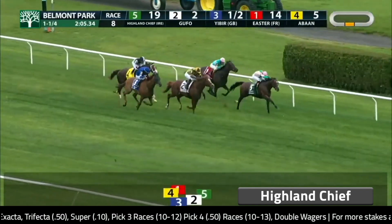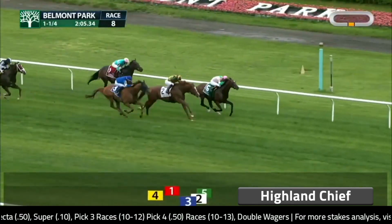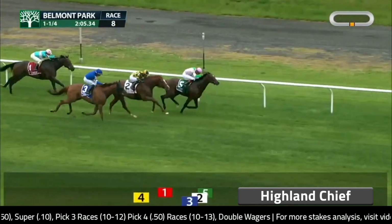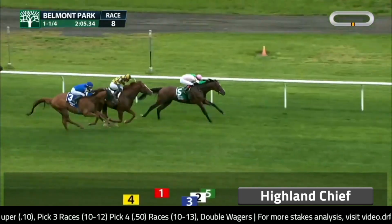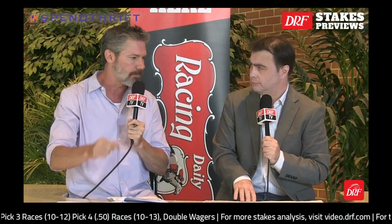Yes, Yabir is a horse that you could make a big excuse for in this race, and I thought he ran really well. But what's wrong with this performance from Highland Chief? He sat right up on the pace. The two big names came from around the final turn. He was never letting them catch him through the stretch. I thought it was a big-time effort.